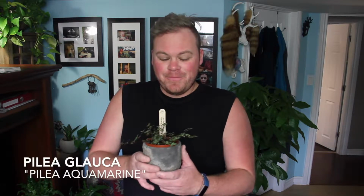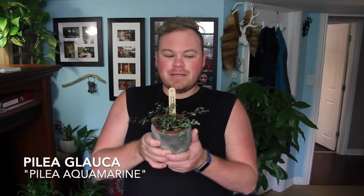So next I have this little Pilea glauca? Pilea aquamarine. And it's this cute little guy that I picked up. It's still really small. Eventually this will get really big and bushy and kind of fall over the edge, sort of like the string of turtles that I showed. It's got these really nice red stems and these really foresty green leaves, so it's really cute. I like it.